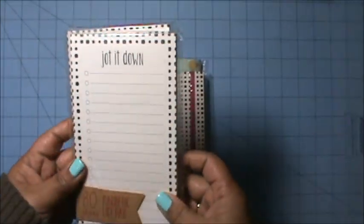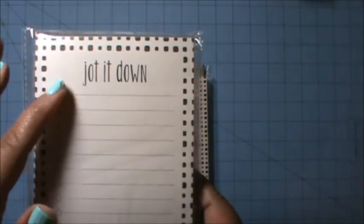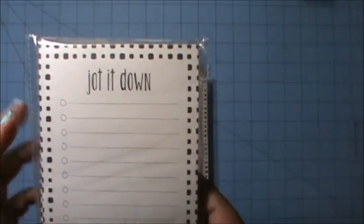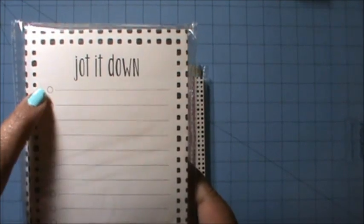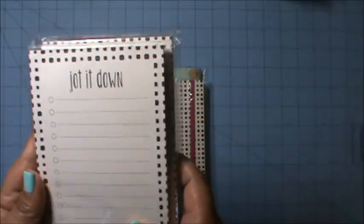So at the dollar spot, I also picked up a couple of these list pads. These are magnetic. And I got this one, Jot it down. I love the black and white design. I'm really digging black and white lately. And then I love that it has these circles where you can do your check marks. So I got two of those.